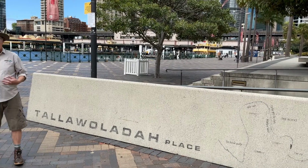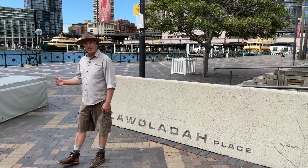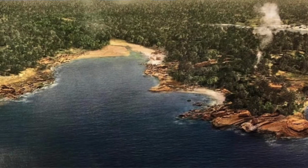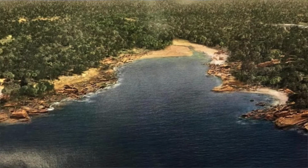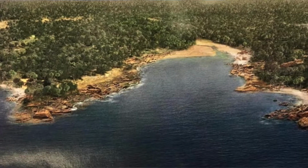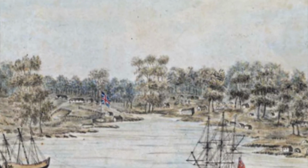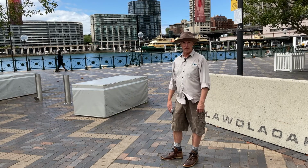Hi everyone, I'm down here right at the edge of Sydney Harbour at a place that the Gadigal Aboriginal people called Warani. So we call this area Circular Quay. And of course it was here back in 1788 that the First Fleet arrived, led by Governor Phillip or Captain Phillip, and there were around 1,100 convicts and soldiers on the First Fleet.